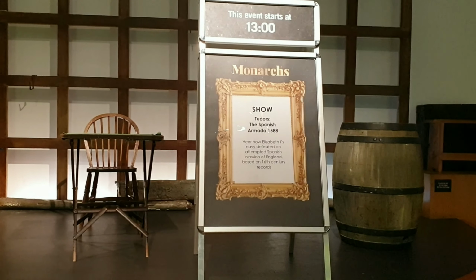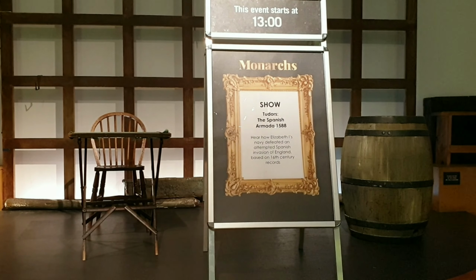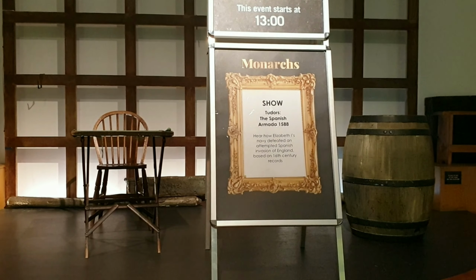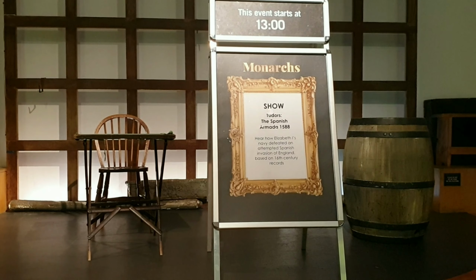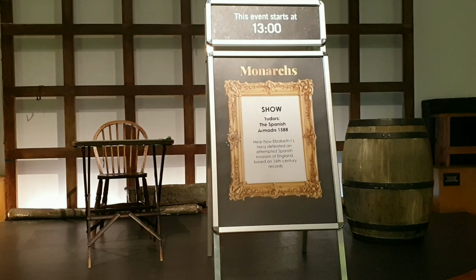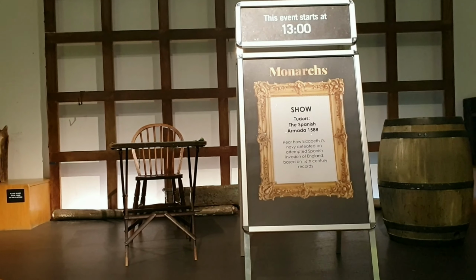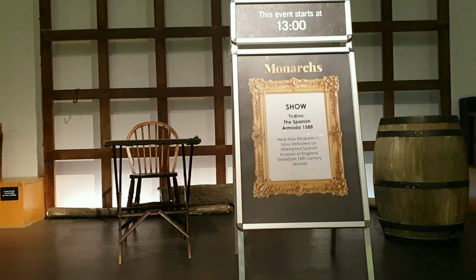Nice. Every weekend, the museum organises open history lessons with actors and students, and everybody participates in the show. This event in this area starts, as you see, at 1 o'clock, and in another part of the building at 2 o'clock is about royalty.